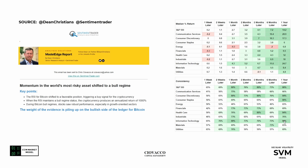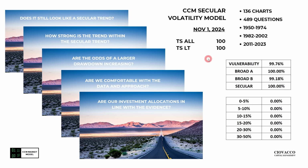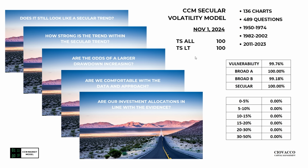The same can be said for the tech sector. 80% of the time it was higher, again, with the median gain being 24.7%. And notice, it doesn't necessarily mean it's a cakewalk in the short run. But the numbers on your screen here as of November 1st, and the two signals that we just covered from Dean, tell us to keep an open mind about better than expected outcomes, and the strength of the trend allows us to try to be patient.